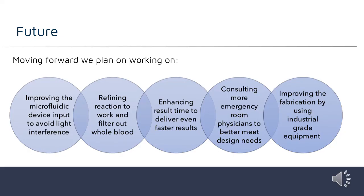And so moving on to the future, some things we'd like to fix are the light interference of our device, working on our filtration and refining the reaction, enhancing the result time to deliver faster results, meeting with more medical and ICU personnel so that we can better evaluate their need and meet it with the device, and finally, improving fabrication by using industrial-grade equipment.